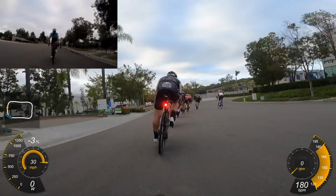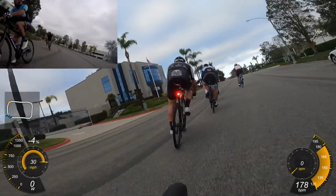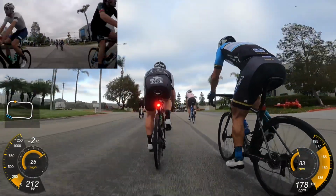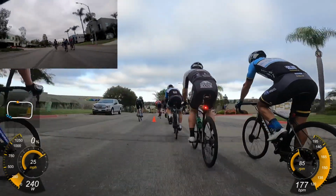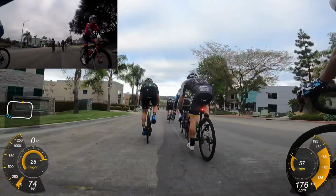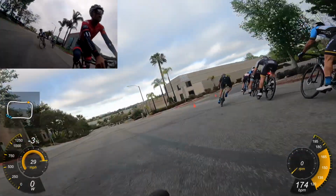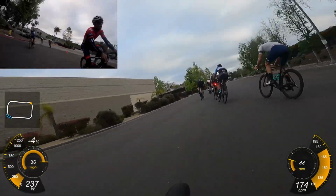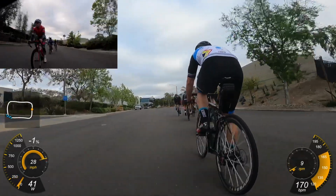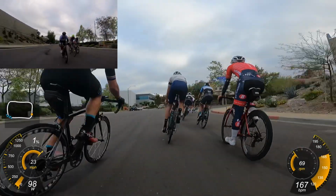Nobody's pedaling, at least not pedaling too hard, so just coasting through. Everybody's recovering a little bit from that last attack. Let's see how I do with this corner. There's somebody on the inside, so I need to get more comfortable with being in a race and being super close to people, especially on corners that I'm not comfortable with. And I'll get there. I've been there, but not there yet.